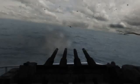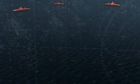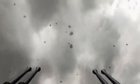USS Enterprise, a fighting city of steel. She is the most revered and decorated ship of World War II. On this 360-degree battlefield, where threats loom on the seas, in the skies, and in the ocean depths, the Enterprise's enemies could be anywhere and everywhere. There's nowhere to run when the war is all around you. Battle 360, USS Enterprise, Hammer of Hell.